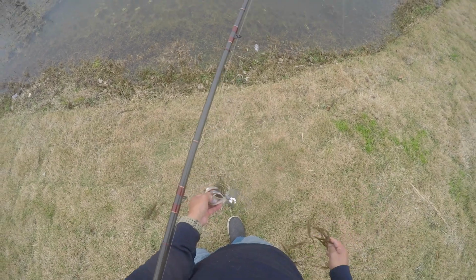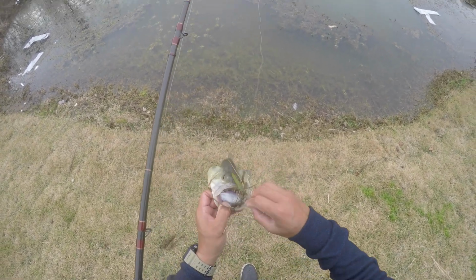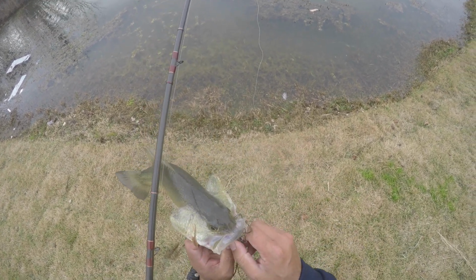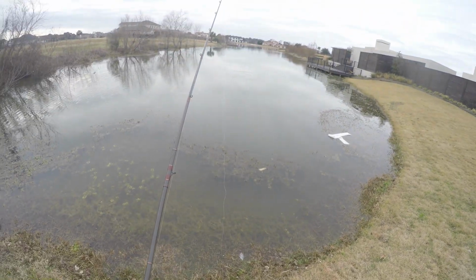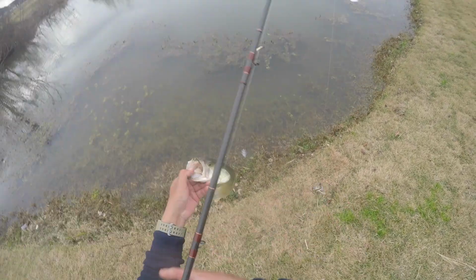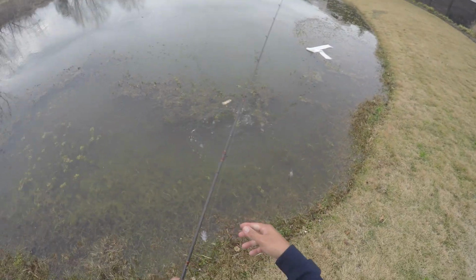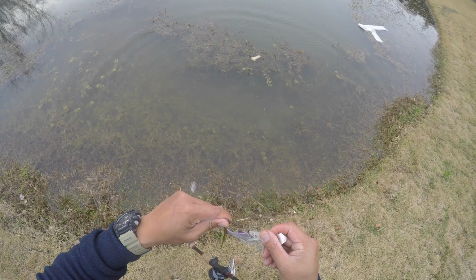Let's go. Pinned him too. He was not coming off. Double pinned. There we go. Beautiful fish. Right up in that grass over there. I think that's one we'll end it on, guys, because that was an awesome catch.